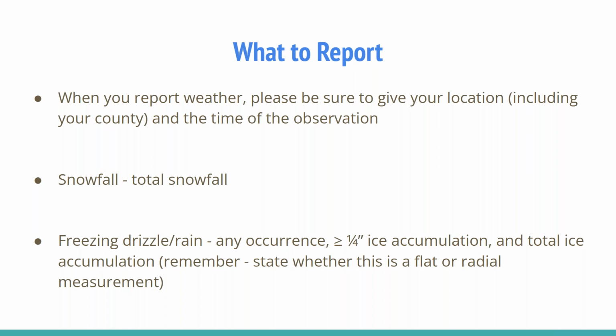First, any occurrence, because as I said earlier, if there's any freezing rain, we need to issue a winter weather advisory. We'd want to know if you reach at least 1/4 of an inch of ice accumulation, because in that case, we should have a winter storm warning out. And then also what your total ice accumulation is. And again, remember, we need you to state whether it's a flat or a radial measurement, because those numbers can be very different.